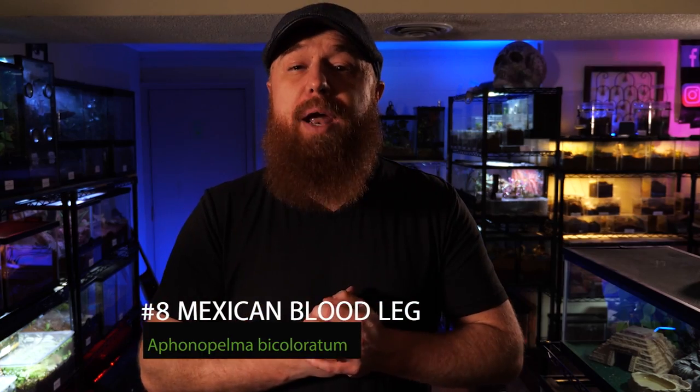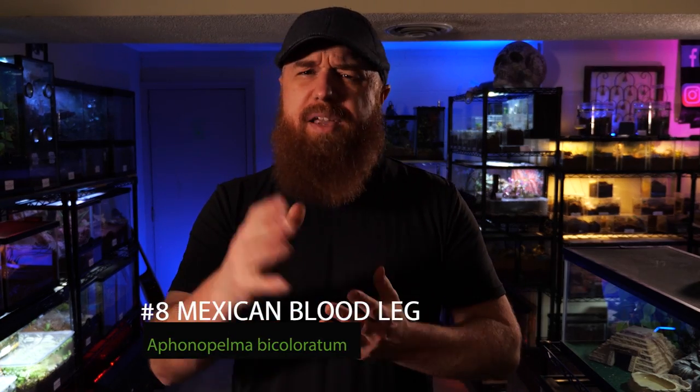Now, number 8 is one of my favorite New World terrestrial tarantulas with its bright orange and black coloration. It's a very docile tarantula, but also slow growing, so you need to be very patient with this species. The fact that they are so slow growing means it's much more difficult for them to breed, as it's harder to have a male and female available at the same time, which leads to a shortage of these on the market, and supply and demand as it is drives that price up pretty high. But if you've got a little extra money to burn and you come across one of these for sale, you should definitely pick it up. Now, number 8 is the Aphonopelma bicoloratum, or the Mexican blood leg tarantula, that comes in around $185 apiece.